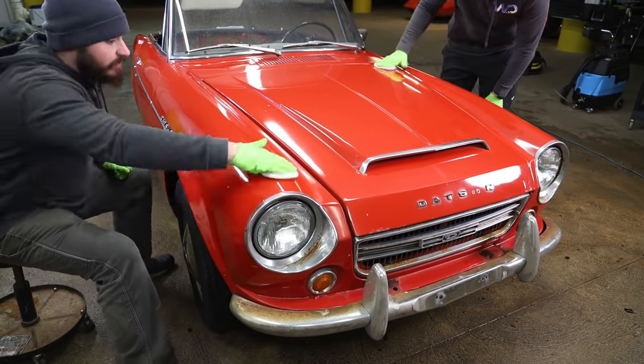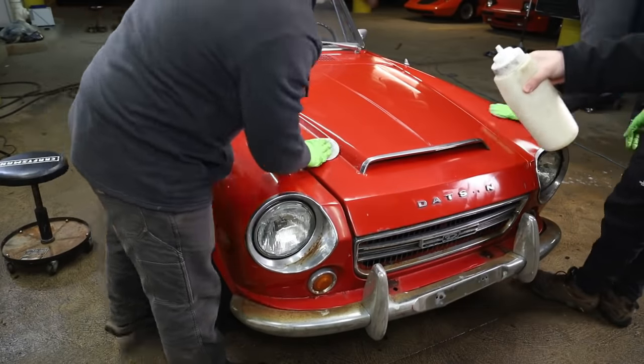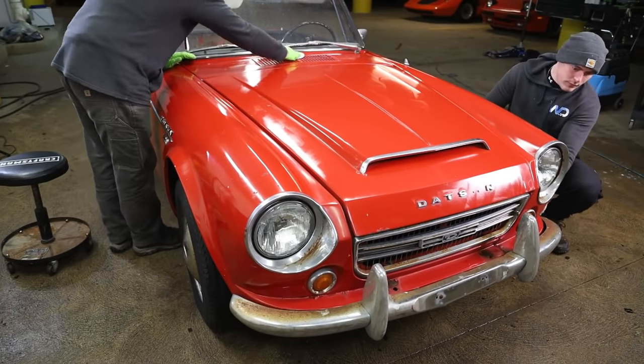And after getting the car polished, we went ahead and covered the entire thing with Colonite 845 by hand. We let it sit for about 20 to 30 minutes and then we wiped it off.